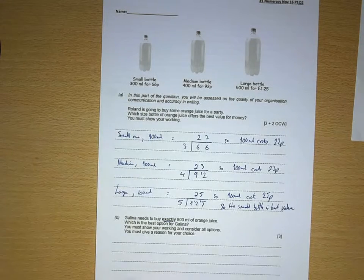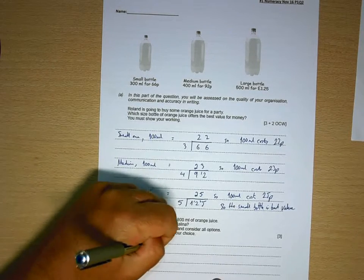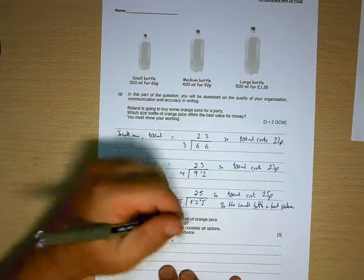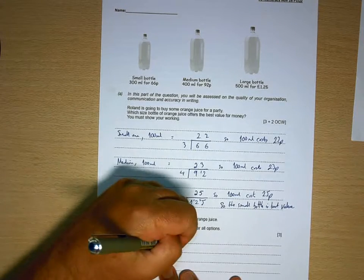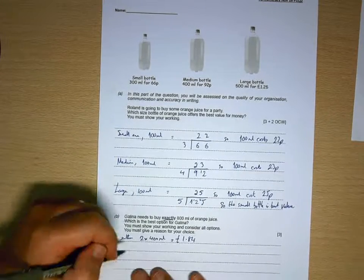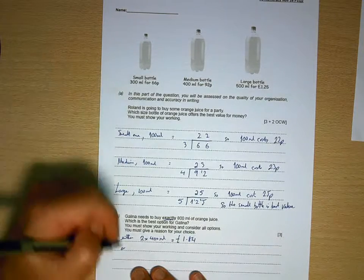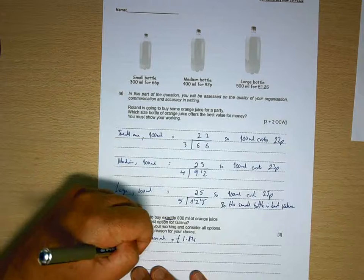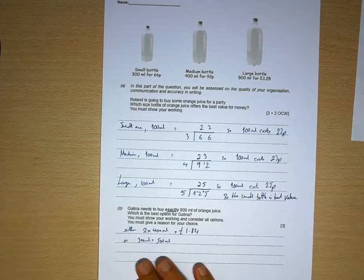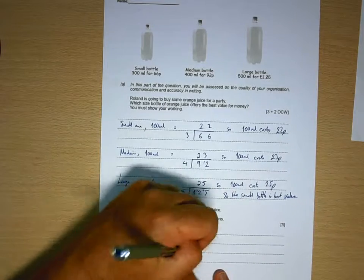Well, I can either buy 2 400ml bottles, which would be 2 lots of 92p, which is £1.84. So it's either going to be £1.84 or a small and a large. So 300ml plus 500ml, which is going to be £1.25 plus 66 pence.